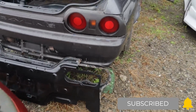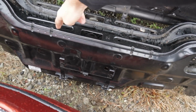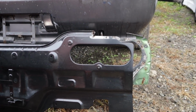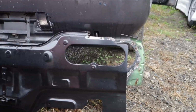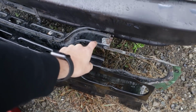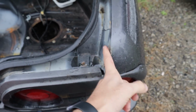Now the other thing is, I wanted to show you guys the big difference here. I've lined these up here pretty much identical as best I can, and you can really get a good idea of just how much longer that coupe back panel is. And as you can see, it goes really far over. The other issue is that this section here just doesn't line up at all with these pieces here on the sedan and the quarter panel here.